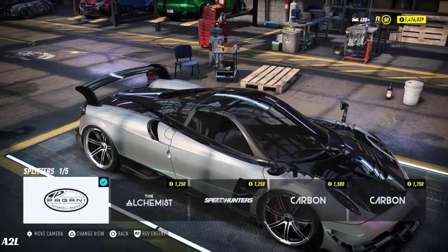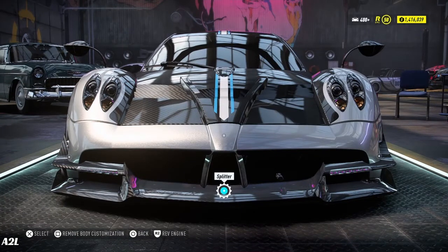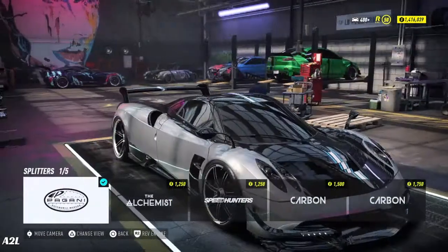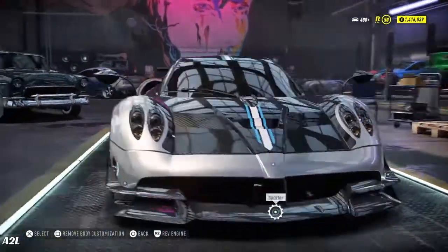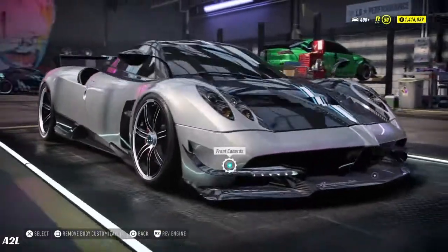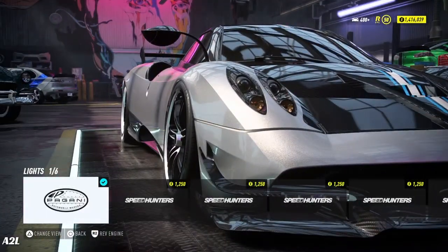Oh, that's cool. It actually says Huayra on that splitter. That's cool. I'm gonna leave it. I mean, it's a subtle notice, but it looks pretty cool. Not sure what I'm gonna do with the headlights, so I might leave them for now.